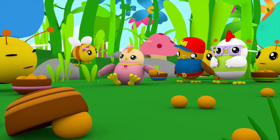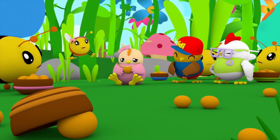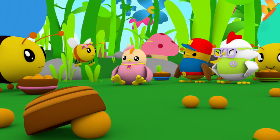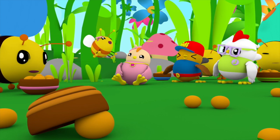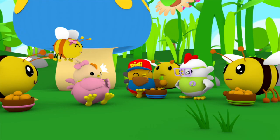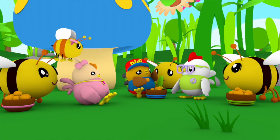Oh, I'm sorry, Weiwei. I made you drop your pollen. It's all right. I can always get more. I'm just glad you're safe. Besides, I think that we have more than enough. That's right. There's yours, there's mine, and Didi's too. Huh? Didi? I got hungry too.